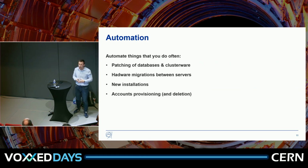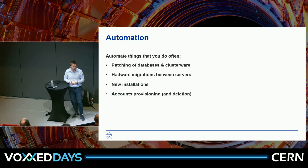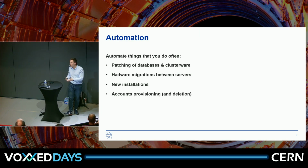Another big point that we have, since we have hundreds of databases, is that automation is a pretty big thing for our team, because if we didn't automate, it would be pretty impossible to manage and administer everything. So we took a look at the stuff that we do quite often, and we decided to automate the most important parts. For example, the patching of the databases, patching of the clusterware for Oracle, is automated. We often migrate the databases between different hardware. We provide new installations, new setup. So stuff like that we already have automated.